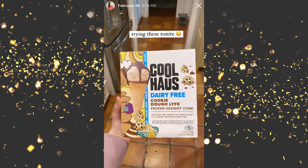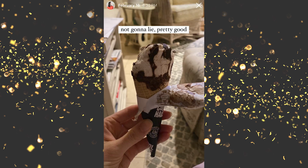I saw they had dairy-free vegan cones, and they had a cookie dough flavor, which I thought sounded really good. So I bought it, and I tried it at my parents' house, and I could not believe how good it was. It was just so delicious. I don't like when desserts are just sickly, sugary, sweet, and the chocolate in it had a really nice balance where it was semi-salted, and maybe they had cut it with something to make it not so strong and rich, but I just thought this product was so good.